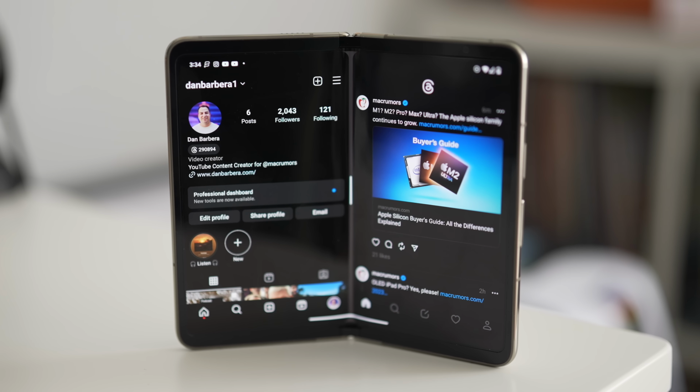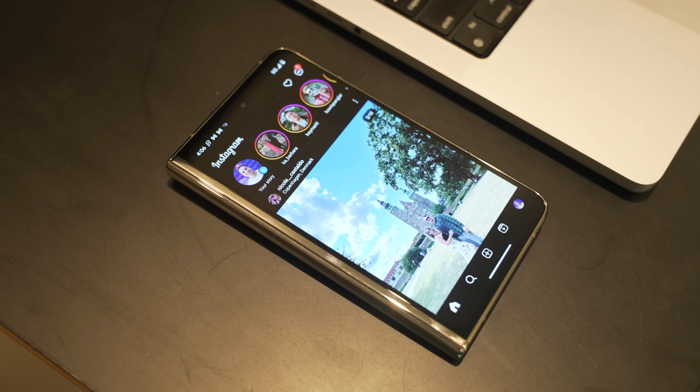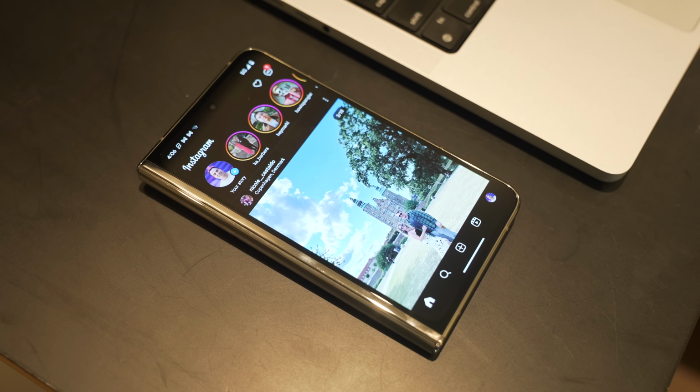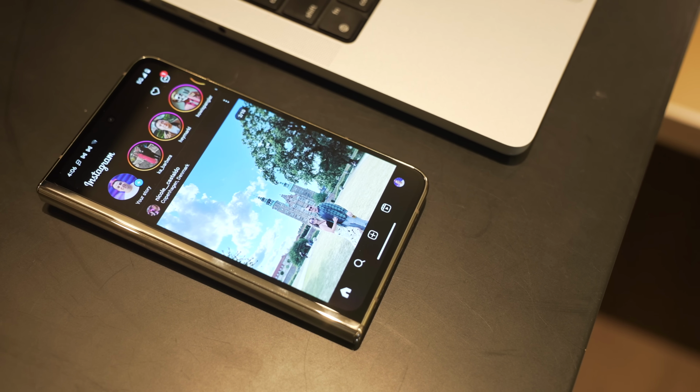It's the perfect size for normal use of the cover display. And then when you're ready, you can unfold it into a larger screen that's still comfortable to use and doesn't seem all too big. And it's the cover screen to me that sets this phone apart. And if Apple does make a foldable in the future, it needs to follow this formula. The smaller, wider display is perfect.